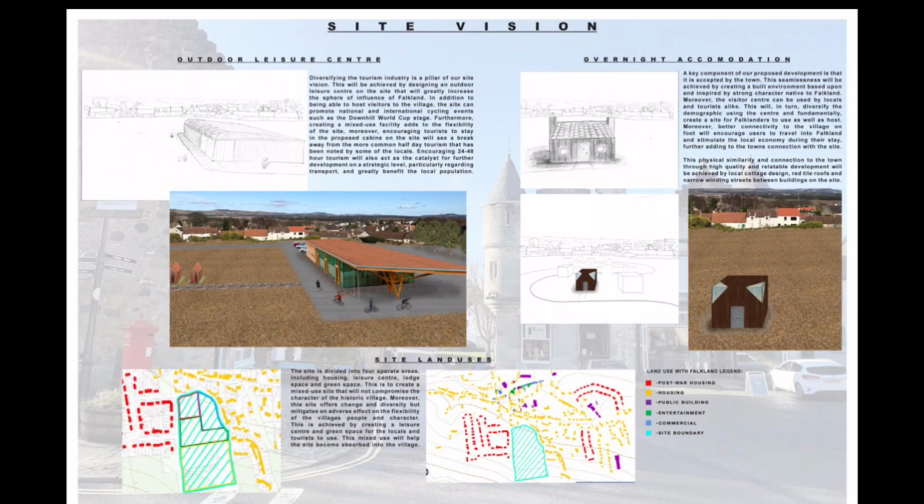Having done a number of site visits and studies of the surrounding built environment and spoken to the locals in the village of Falkland, we've arrived at a development proposal that is both bold and forward-thinking, but connects well with the wider village and puts the interests of the people of Falkland at heart.